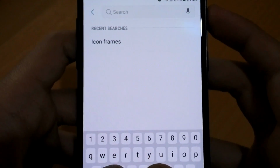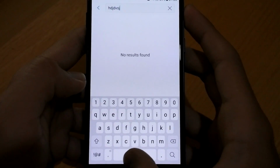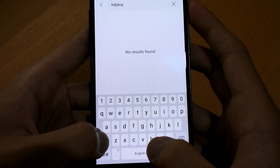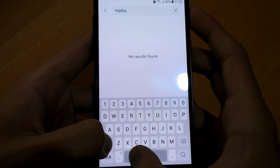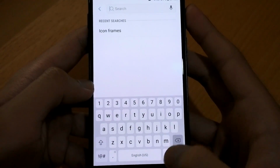And also if you type a lot of stuff right here, you can set the glide option, so you just put your finger onto the spacebar and then just slide it around. And also if you want to select, just hold the shift button and then move it like that, kind of like the cursor on your mouse that you find on laptops.